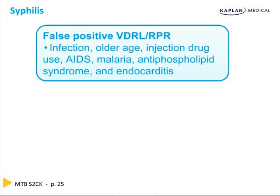So the antiphospholipid syndrome antibody simply reacts against the phospholipid in the test. And it's the same with anticardiolipin antibodies. The reagent in the VDRL is a cardiolipin. And endocarditis is a cause of chronic infection. Most people don't understand with endocarditis how many antibodies there are floating around there.